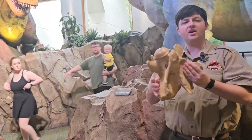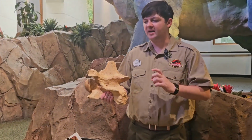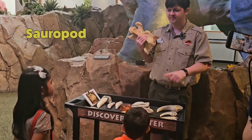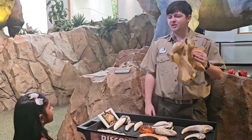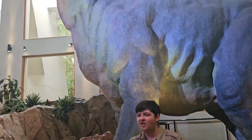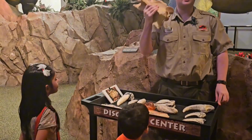This is a part of a vertebrate, which a vertebrate is one piece of a spine. And this is from a sauropod. You guys know what a sauropod is? What's a sauropod? I'm about to say, if you guys don't know what a sauropod is, look no further than right behind you. That's an Alpatosaurus, and this was one piece of its spine.